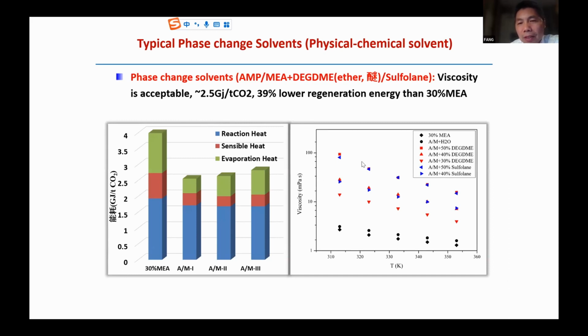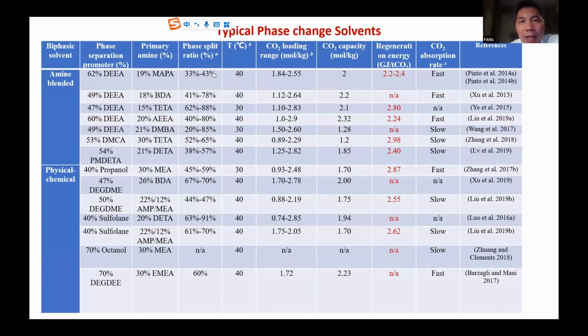So now people think it's a very good phase change solvent, and there is a lot of literature on phase change solvents. So I will just give some summary. For example, for the two parts, one is the mixed amine phase change solvent, where the primary amine is usually TEA, AEEA, and the phase separation promoter is usually based on DEEA, and then the regeneration energy can be 2.2, 2.4, like this.